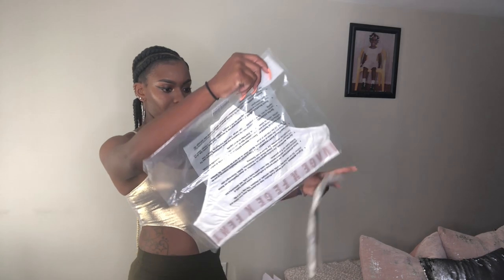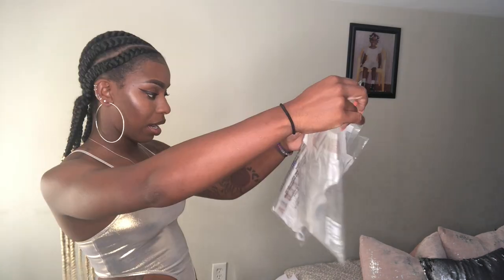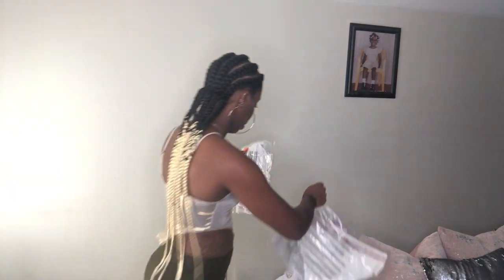And I got something that says VIP only, extra VIP. I don't know, this is my first time, so I definitely want to see. And look at that, I got a 25% off coupon inside the little booklet that they sent. And then this here is item descriptions. Oh my god, this looks huge. Not gonna fit me, this is huge.